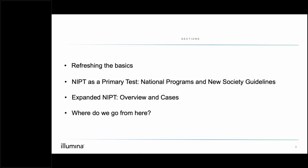For today, I have divided what I'd like to share with you in 4 sections. One is just to come up to speed, refreshing some of the basics. The second one is discussing the new guidances and national programs as to the implementation of NIPT. NIPT has, at its start, mainly been used as a contingent test, contingent to the first trimester combined test, but these things are changing, and I will discuss the first results and publications and also the guidances.